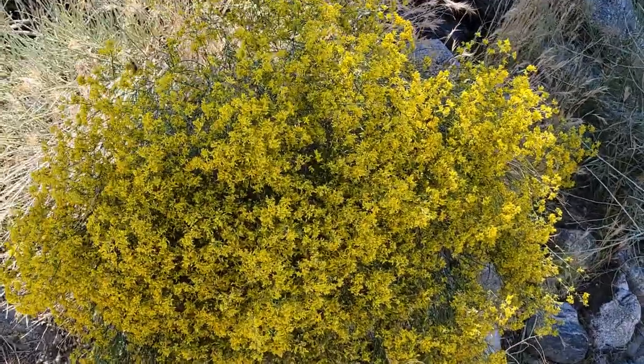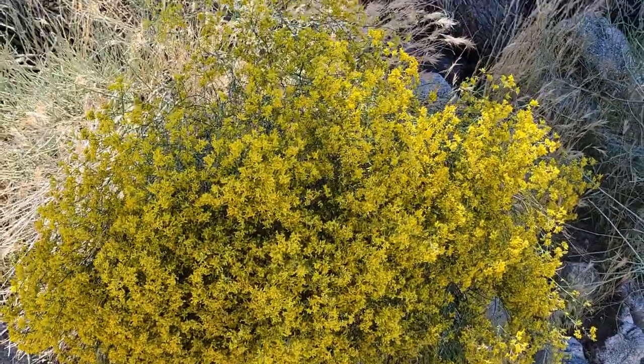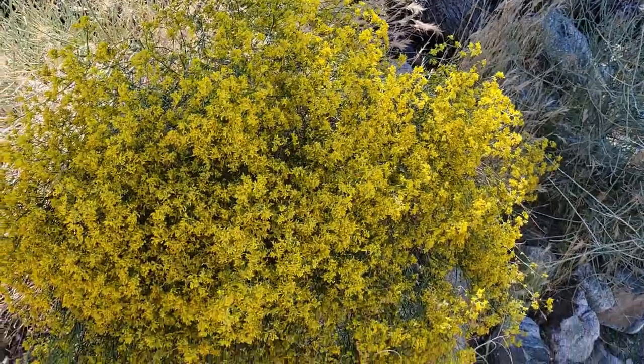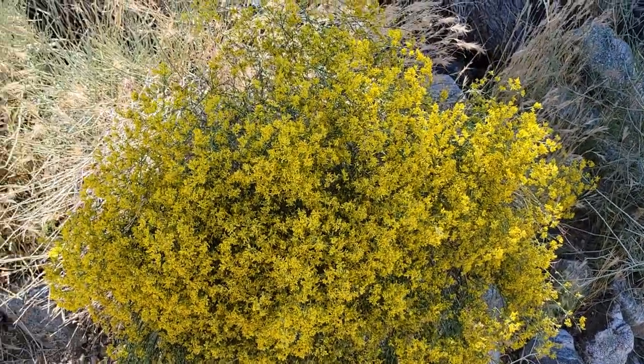So here's some more. I'm just kind of walking around the property looking for more flower. Yeah, there's bees here too. So there's this yellow flowering bush out here that's putting out a little bit of food and flow for them, so that's good.